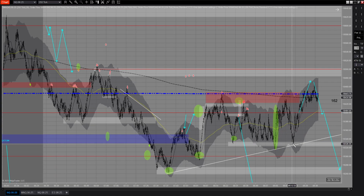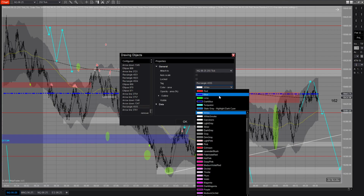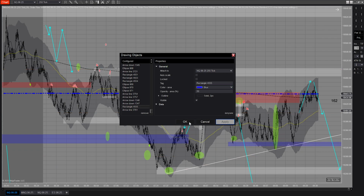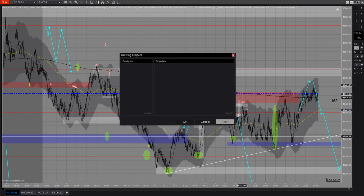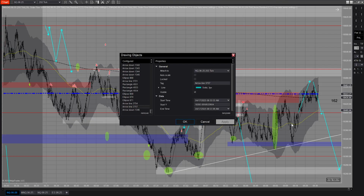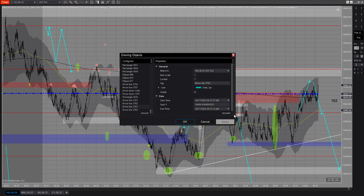And then finally we get a push down and a rejection. So it looks like another shelf here is building for us. And as well, I'll clean up my chart so it doesn't look too messy. This is all markings from the live that I am usually on in the mornings.